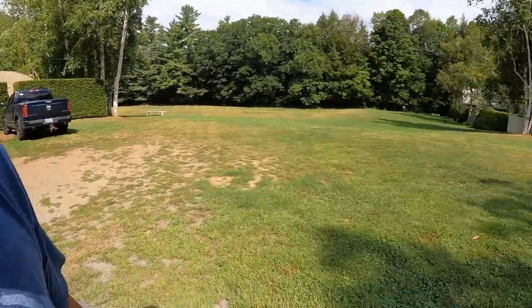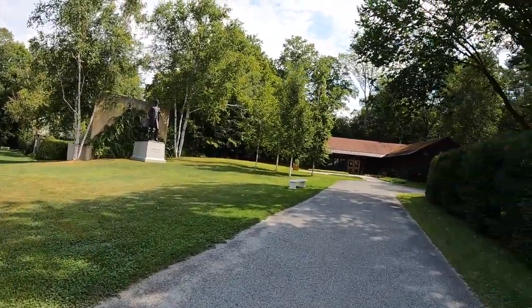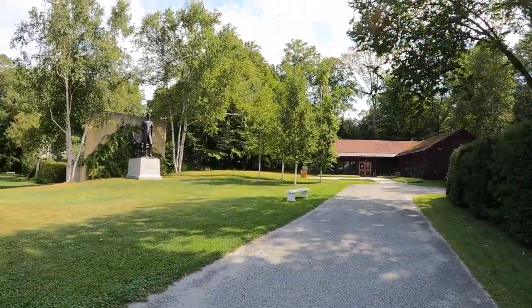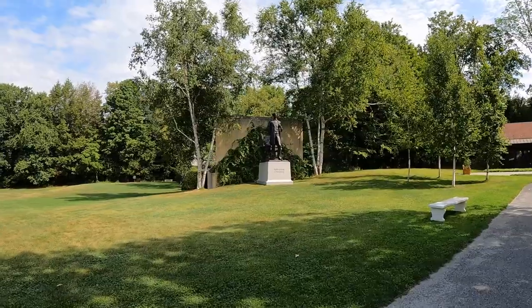Kind of odd. They do have RV parking up here also, but I would not recommend taking your rig up. It's a very narrow one-lane road and it's quite steep. It's also a grassy area. So I know nothing about this person. That is a beautiful statue of Abraham Lincoln, though.